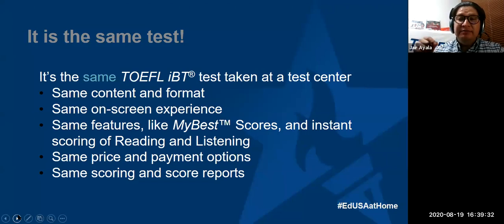This is the possibility for you to use previous, past best scores from previous exams in your current score report. And also you have instant scoring of your reading and listening. Once you finish the reading and listening sections, you can see how you did. It also has exactly the same payment, the same price and the same payment options. And once again, it has exactly the same validity as if you had taken the exam in a testing center.